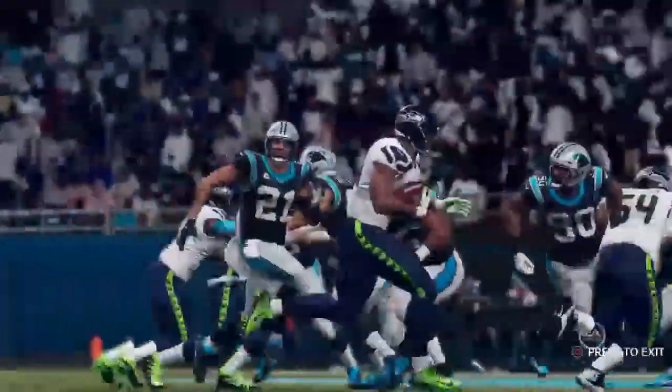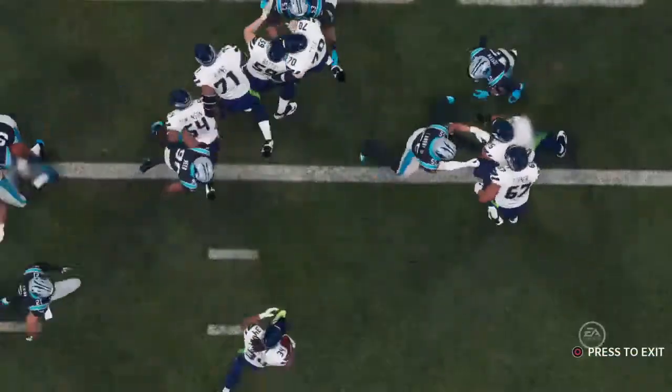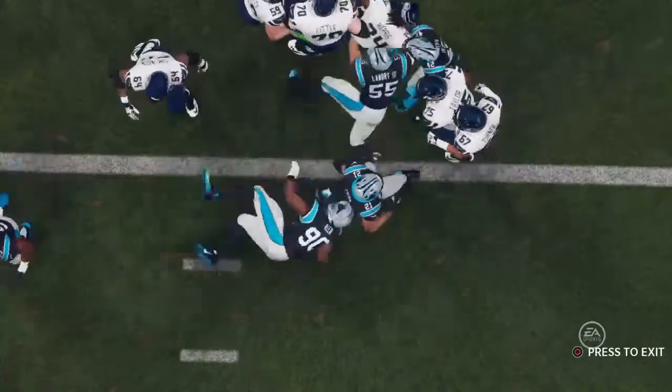And nothing special there. They show they were going to run the football. They ran it. They got it in. Like old-time football, right? Hey, this is exactly what we're going to do. Straight ahead power, and they got it done.